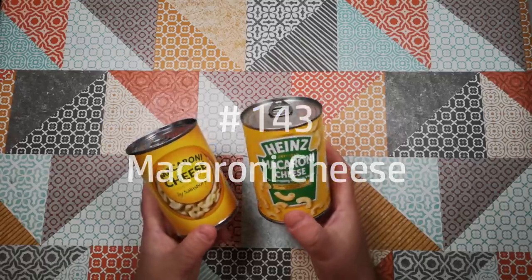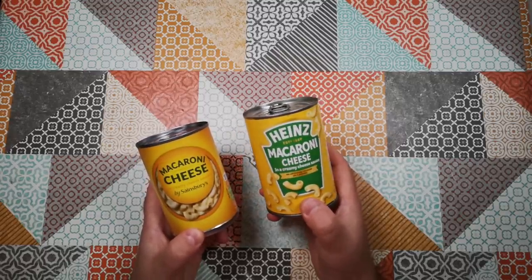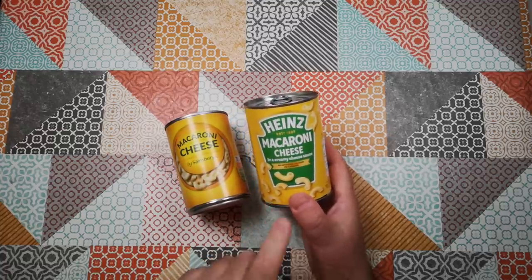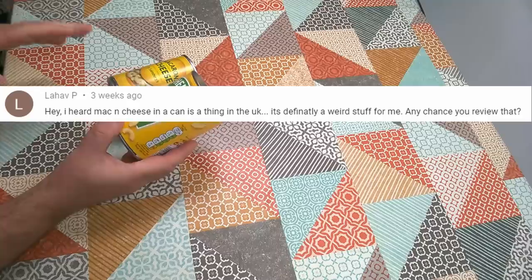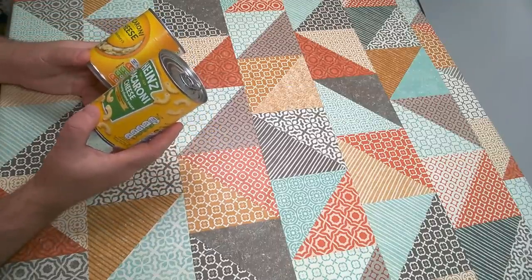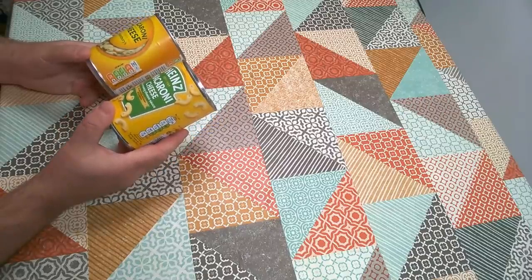So yeah, macaroni cheese is not that weird of a thing as far as I'm concerned. However, by viewer request, we're doing this because apparently macaroni cheese in a can is a weird thing. And I think I would tend to agree, although perhaps not for the same reasons that others might.